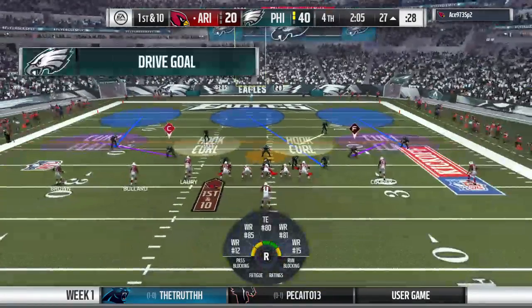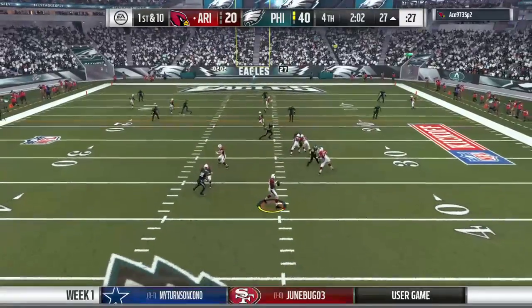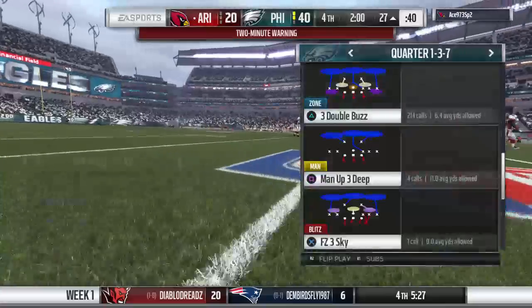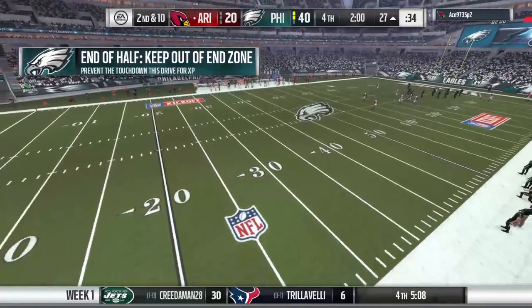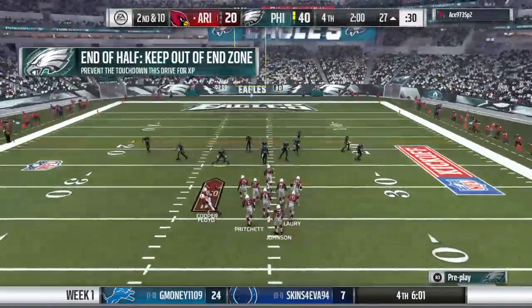It's a 5-receiver set. 3 to the left, 2 to the right. Brissett. Time for a break. And it pops free. The collision there jarred the ball loose and brings up second down. So incomplete on first. Let's see what second down has in store.